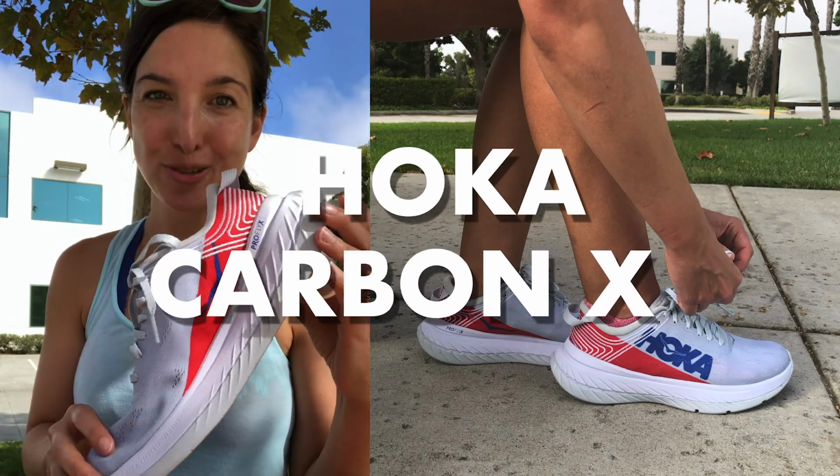The Hoka One One Carbon X was a shoe that everyone in our office was excited about. We all tried it for different types of events. I ran an Ironman 70.3 in it, which is just 13 miles, but at the end of a long day of competing, I really needed that midsole technology, the Meta Rocker, as well as the carbon plate to really propel me forward. And let's see what Sam had to say about this shoe as well.